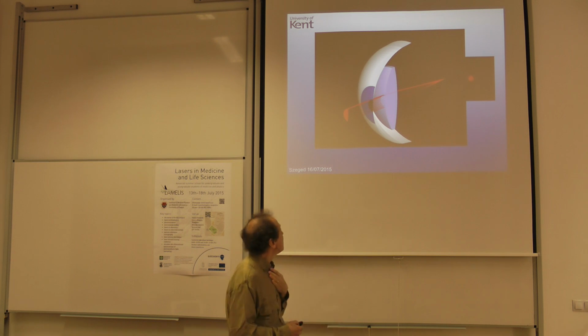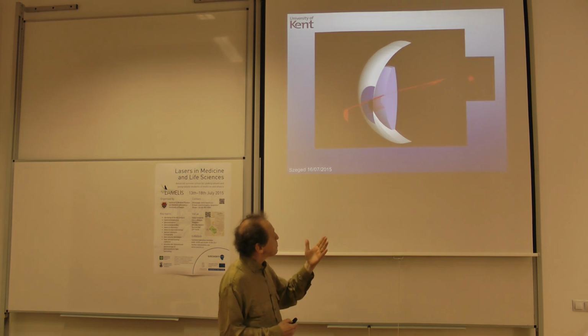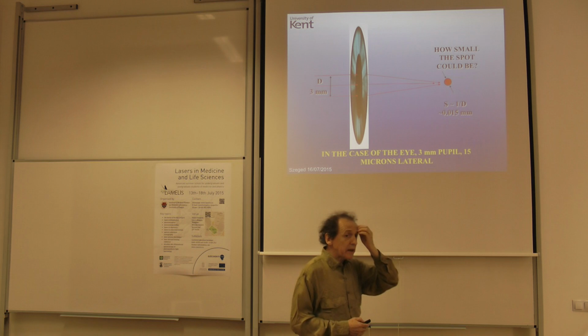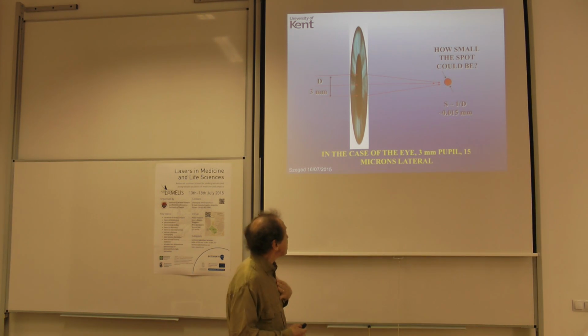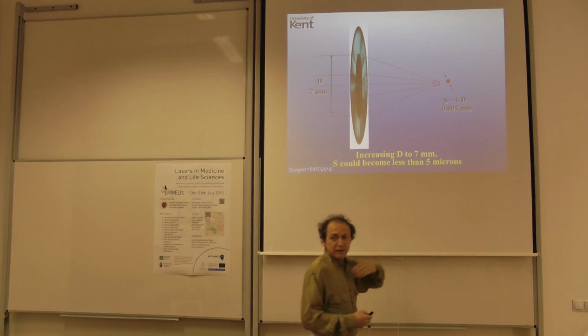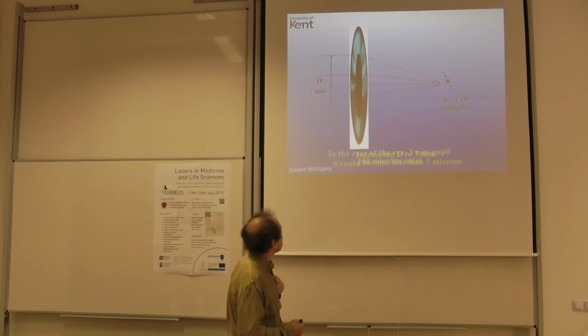3, let's say. So it's 3 millimeters, we get something like that. But if you manage to increase the beam diameter, you can make the spot smaller. And we know that from physics, from optics. So here are some calculations. With a normal eye, you will get something like 15 microns transversal resolution by imaging the retina with an undilated eye. However, if you manage to dilate it and use the optics to the maximum, you should be able to achieve better than 5 microns. And now there are specialized systems which achieve 3 microns.